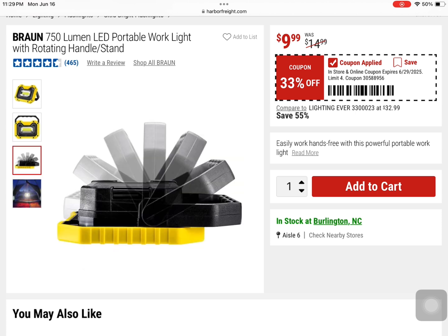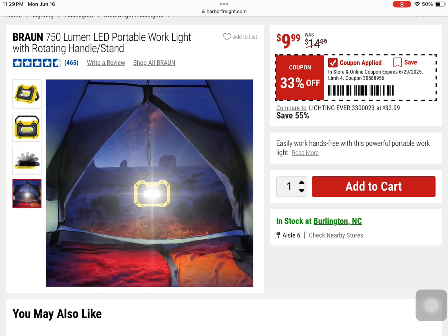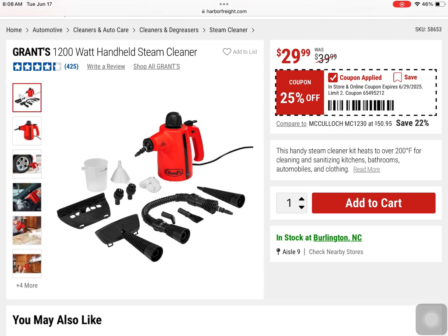Remember the old halogen ones that you had, and you would be painting a room and you bumped into that halogen light. This is only $9.99 at 33% off, and you can hang these up. They are portable, and they're not going to really burn you like that other light that we used to use in the 80s and 90s.